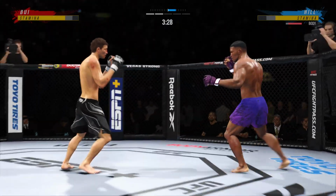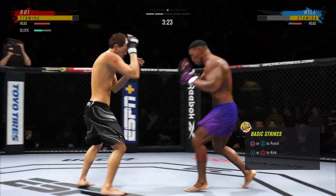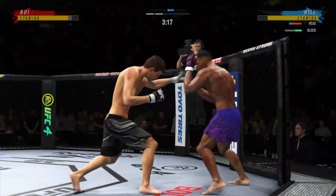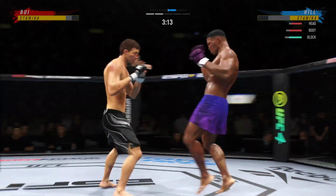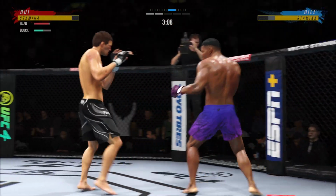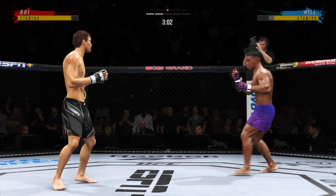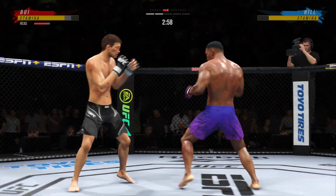Oh, continuing to work the body to great effect. He's looking to land the right, just out of range. Oh, and there is the kick. That one checked by Hill. Big body kick lands. Effective punch there by Hill. What a tricky head kick. Oh, huge head kick.